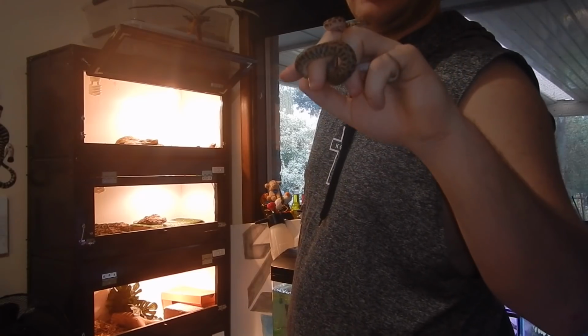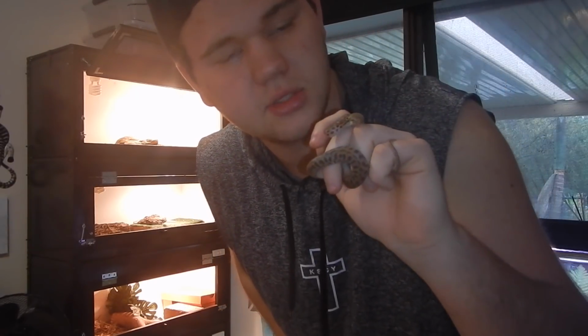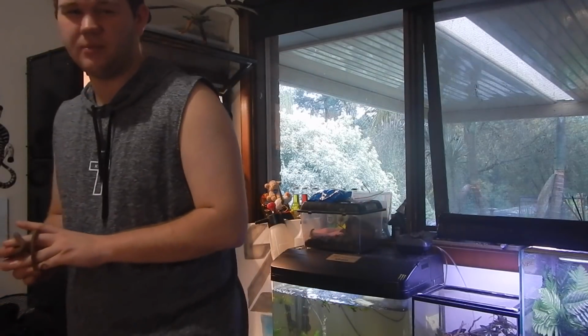First snake I've ever owned. Finally convinced my parents, who were a bit frightened of snakes, to let me get one. But besides that, that's the Stimson's python, and he's absolutely beautiful. So that's my first snake, only snake at the moment. So we'll see how I go in the future in terms of getting more snakes. Possibly, unlikely, but we'll see.